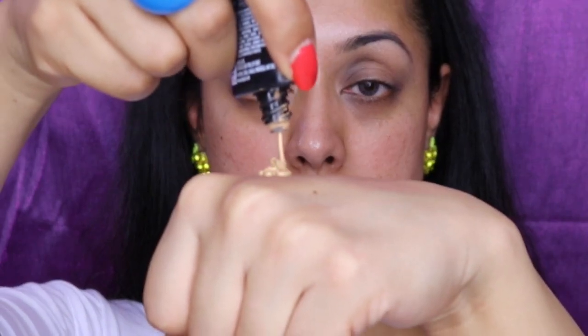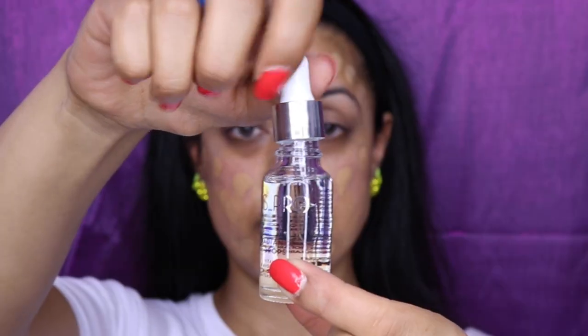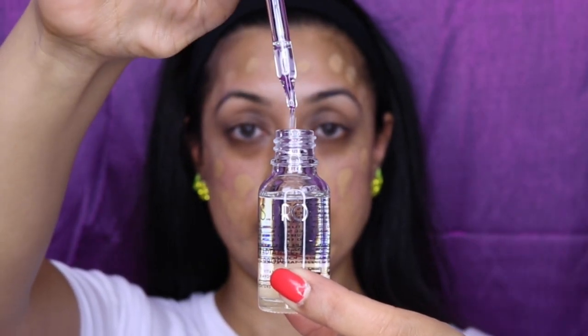Then for the face, I'm using Infallible Pro Matte Foundation by L'Oreal in the shade Caramel Beige, and I am just dotting it all over my face. This is a very full coverage matte foundation, and because I want it to be a bit more of a natural everyday look, I am mixing it with the Radiance drops and I am blobbing it all over my face. Obviously it's oil, so it's very runny. You can see the fear in my eyes as I start to apply it and it's starting to drip everywhere.